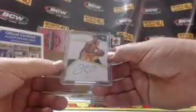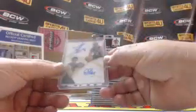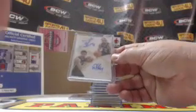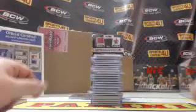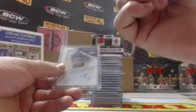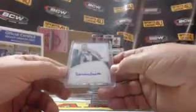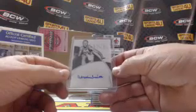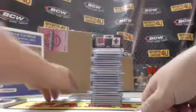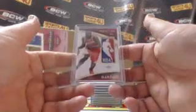Numbered to 99, rookie autograph for the Lakers, Jordan Clarkson. Dual autograph, San Antonio Spurs to 49, Tony Parker, Danny Green. Autographs, Cavaliers, Mark Price, that's numbered to 60. Numbered 3 of 10 for the Lakers, Julius Randle. One of one autograph, Immaculate Ink, Cincinnati Royals slash Sacramento Kings, Adrian Smith, yo Adrian. And 2 of 3, NBA LOGOMAN for the Houston Rockets, James Harden.